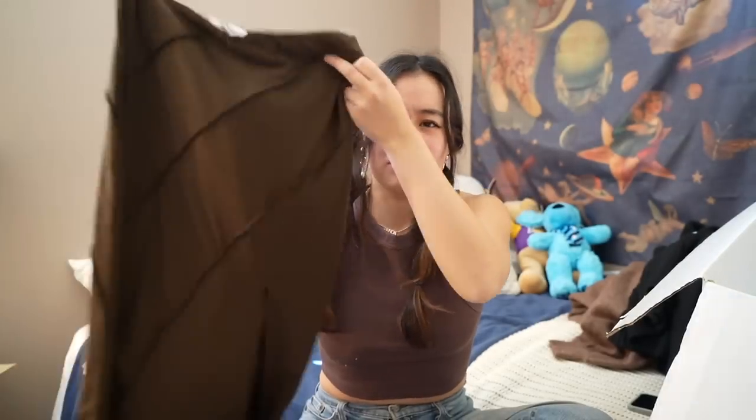Last item of the haul is this brown midi skirt. When I bought these pieces, I imagined wearing them together. Hopefully it looks good. I haven't tried them on together yet. I just think having the cardigan open up to this long brown skirt would look so good. And in general, this brown skirt on its own, are you kidding me? It is so cute. So the box is empty.